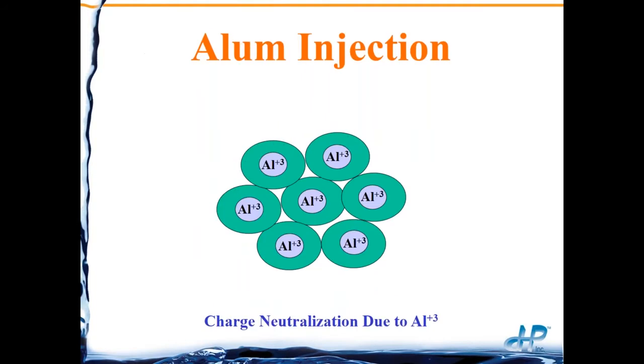Well, it's very common today to use chemicals to make this coagulation process work, either injecting aluminum sulfate, alum, or ferric chloride or ferric sulfate.